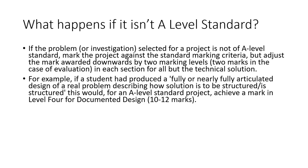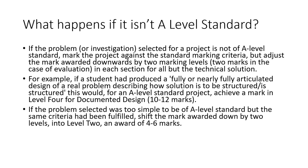So, for example, if a student gets a fully or nearly fully articulated design of a problem, they're going to be in the top mark band, level 4. So they're going to be getting a mark between 10 and 12. If they're knocked down by 2 mark bands, that's almost certainly going to be half or more of their marks lost. So if their A-level project is deemed to be not A-level standard, no matter if their design was brilliant, top band, 12 marks, they're going to have that knocked down to 6.